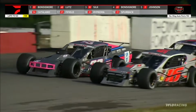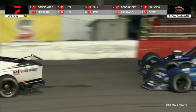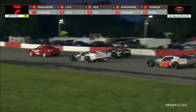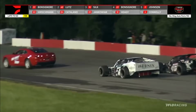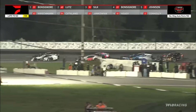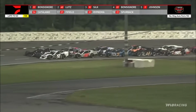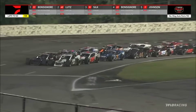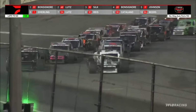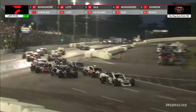Craig Lutz has been digging, trying to get his way through the field. We'll start up alongside Justin Bonsignore. We saw the second half of the field come down pit road and get tires and adjustments. We'll see how that plays out strategy-wise and speed-wise as the race goes on. Pace car is in. Field rolls off turn number 4 onto the drag strip that is the front straightaway here at Lancaster Motorplex. And the green flag is back out as they dive off into turn 1.